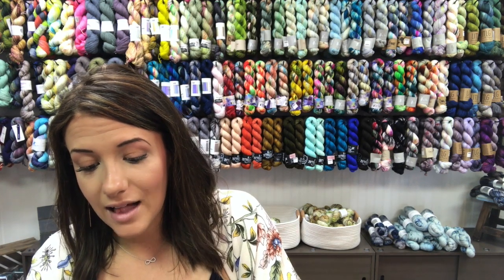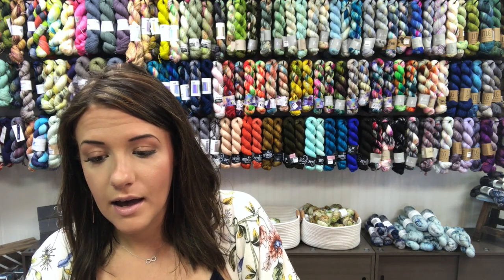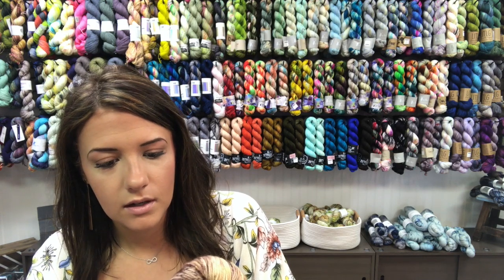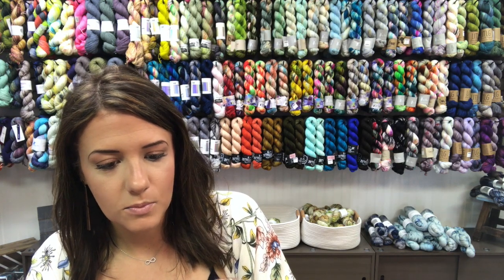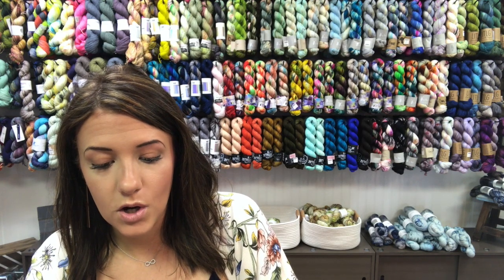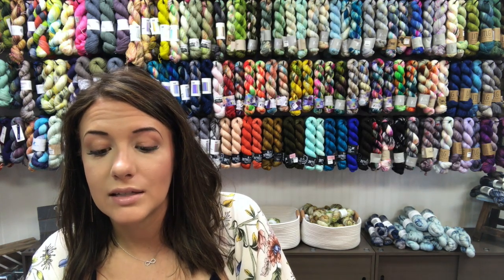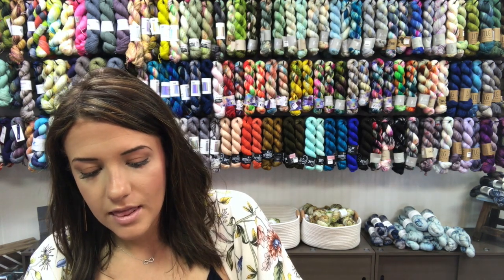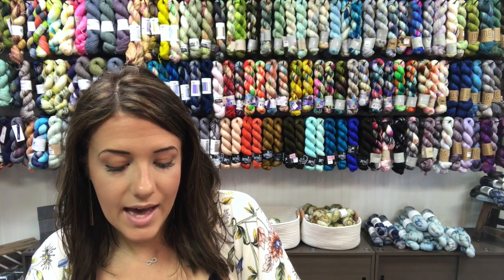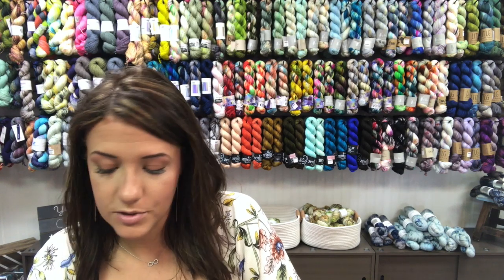We have her alfalfa base, which is a heavy fingering. You could probably get away with a sport. She may even classify it as a sport. You get 382 yards, and it's 80-10-10 merino cashmere nylon. Super soft. Then she has a single ply fingering called Barley, and that is 400 yards, 100% merino.